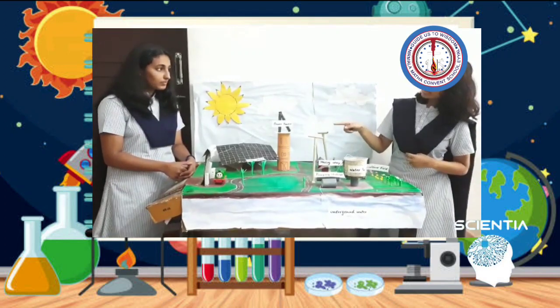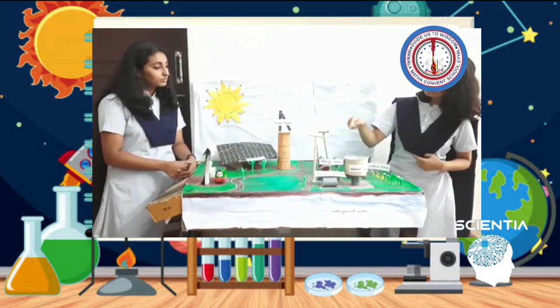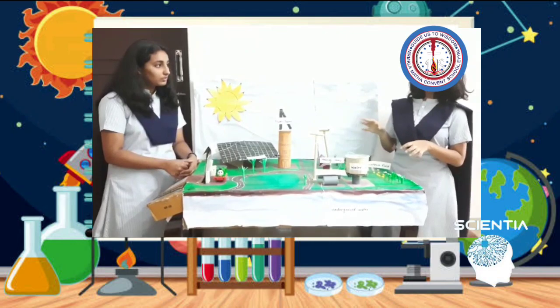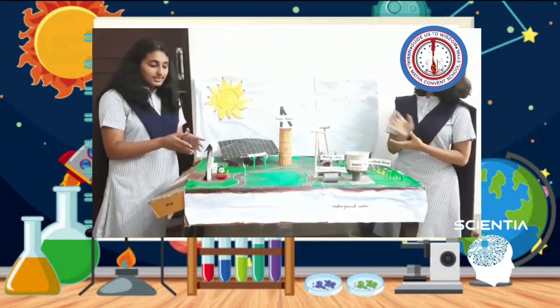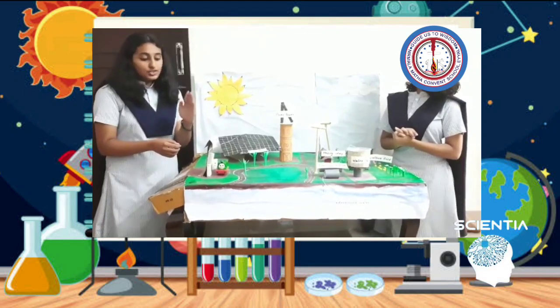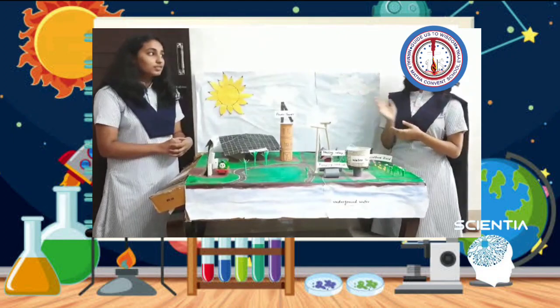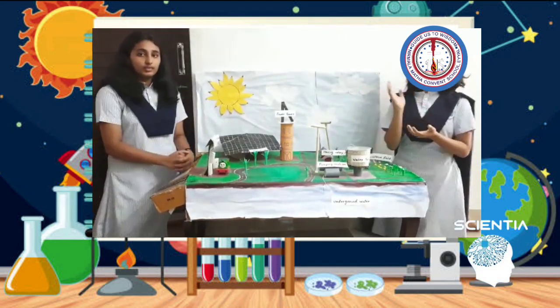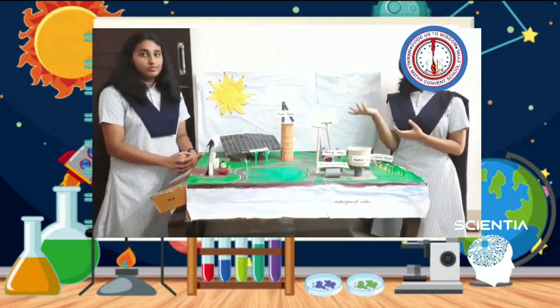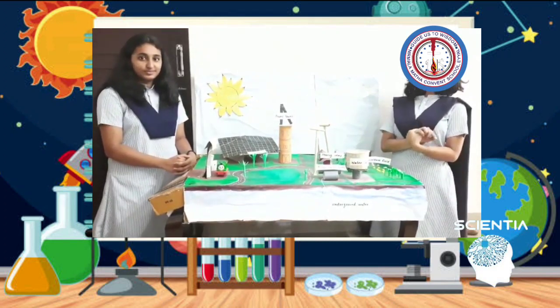And then cables are drawn to the irrigation field. The pump will help water to be irrigated in the fields. And the future cars are electrical, and they are charged from vehicle charging stations. This energy can also be used for separating salt from seawater. This is a small still model. Thank you.